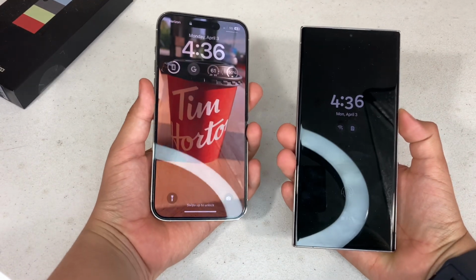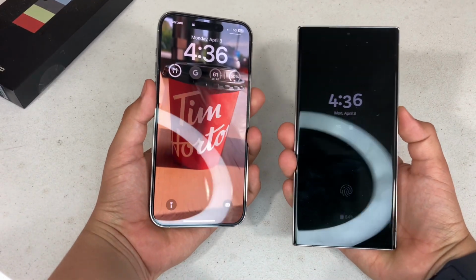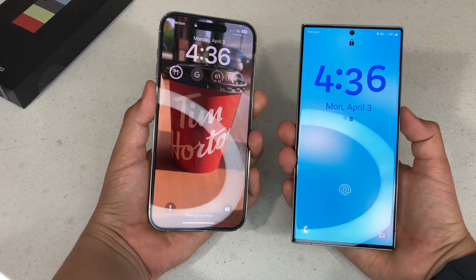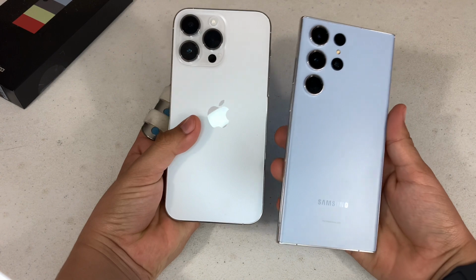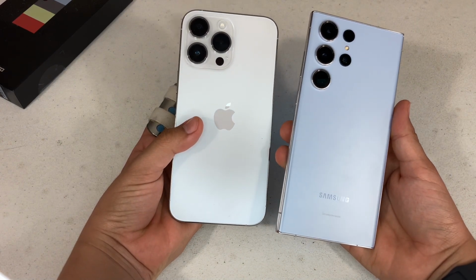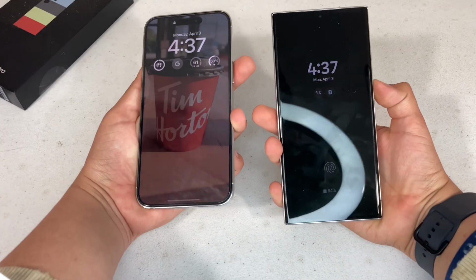Hey everyone, in today's video, we're going to be comparing the Samsung Galaxy S23 Ultra to the iPhone 14 Pro Max. Two of the most exciting smartphones on the market, but which one's better? Let's get started.